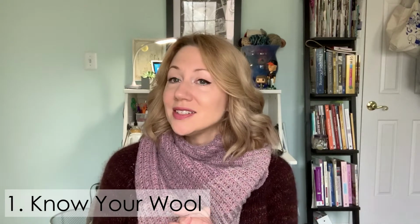So without further ado, tip number 1 is to know your wool. Different wools are different levels of itchiness. So probably everybody is pretty familiar with merino, which is one of the softer wools. It's not the only soft wool though. So it is definitely worthwhile getting to know some other kinds of wool that maybe are not quite as soft as merino, but are still perfectly fine to be worn next to the skin.